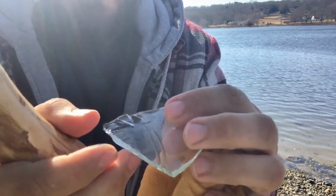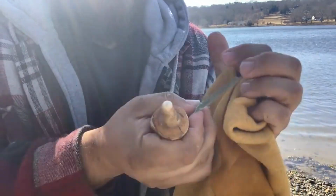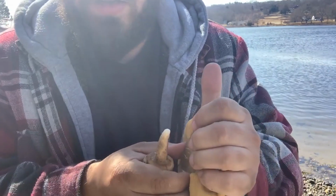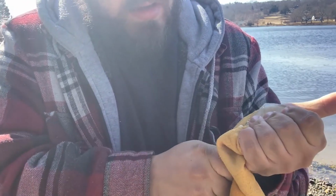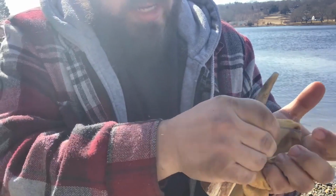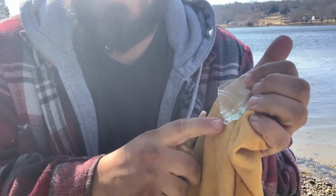Now, if you don't want to use percussion on this, you could always flake it. Like that. Now, I'm in an area that absolutely nobody comes to. So, these little flakes of glass are going to get washed around in the sand here and turn into pretty much sand itself. I'm not taking incredibly huge flakes. Nobody's going to step on this here. And if you're in an area that somebody might step on these flakes, make sure you put a tarp down and pick them up. You don't want some kid running and getting glass stuck in their foot.